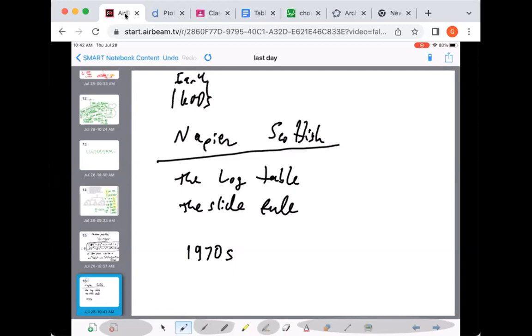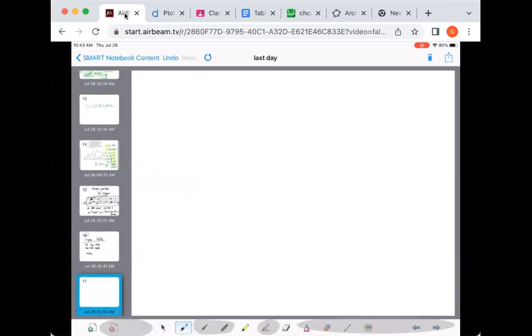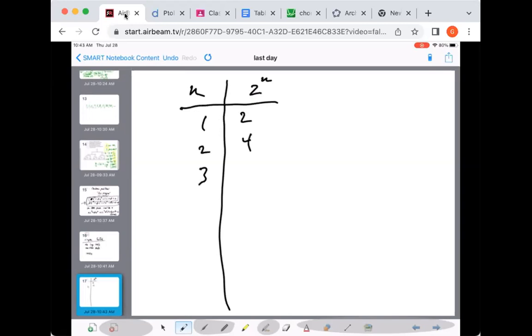So what is this log table? When the log table was invented, it was based on such a simple idea that people were so amazed. They couldn't believe it hadn't been thought of earlier. So what is this simple idea? It goes like this. Imagine I made a chart with all the powers of 2. It would be easy to make because all I have to do is keep doubling my previous number. Whoops, why did that say 8?